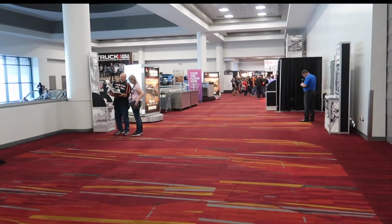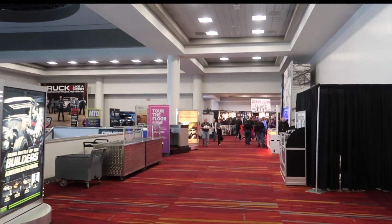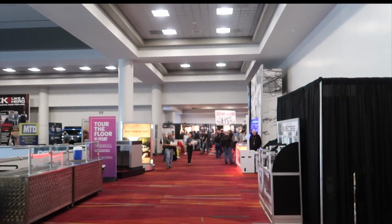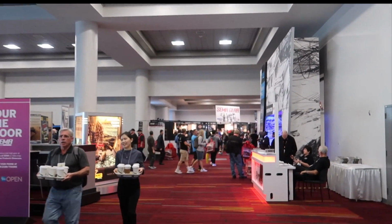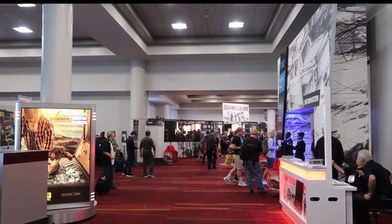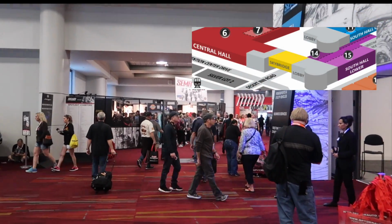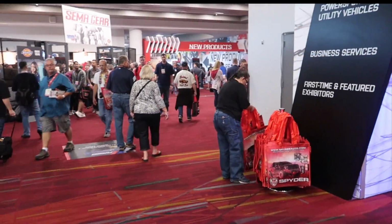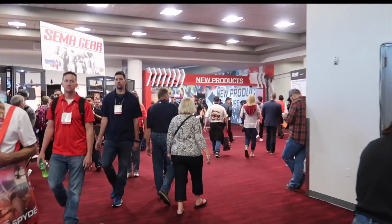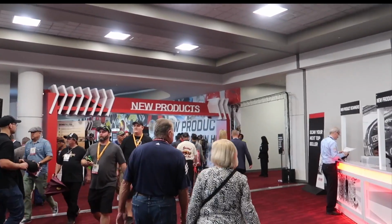of the South Hall. So again, down there, we go out to the Performance Pavilion. This way is the connection, interior connection, to connect your central and north halls to the south halls, and this is where all the new product areas are. So we just left. We head down this big hallway to come to the new product area.